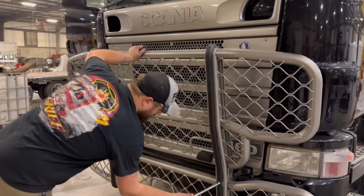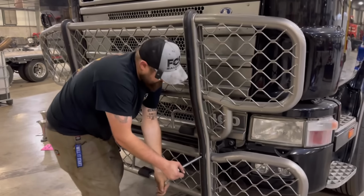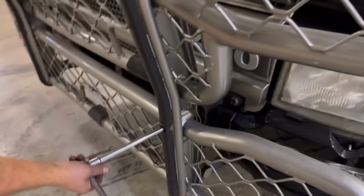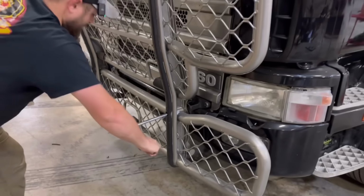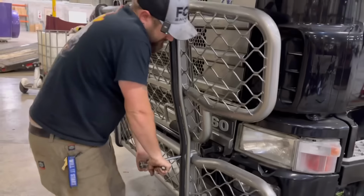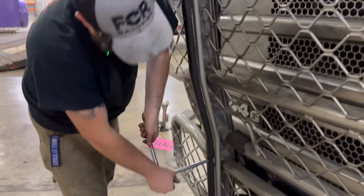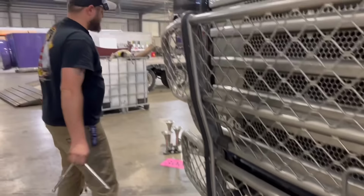This is a good little bit of work that this truck has been needing to get done for a long time. Like eons, ages. Finally gave her some attention. Still needs some more attention, but we'll have to make do for now.